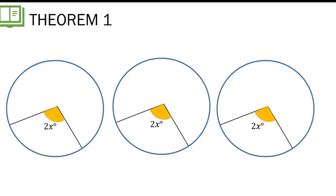So I'm going to focus on the popular ones, and then I'm going to give you the best cheat sheet in the world. So get your phone ready so you can take a photo. If you're using a computer, you can screenshot the picture. This is the best cheat sheet. But let us go through the theorems quickly.